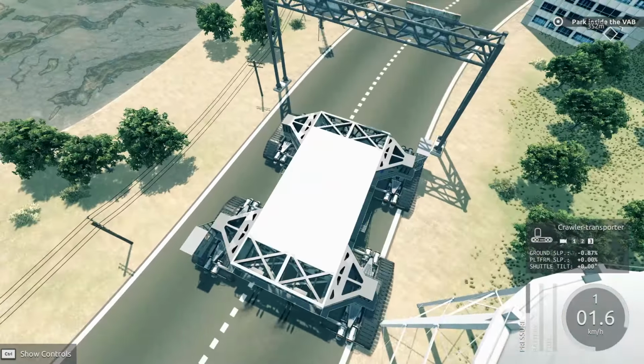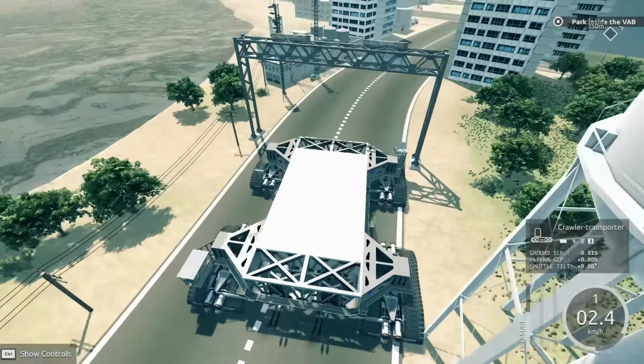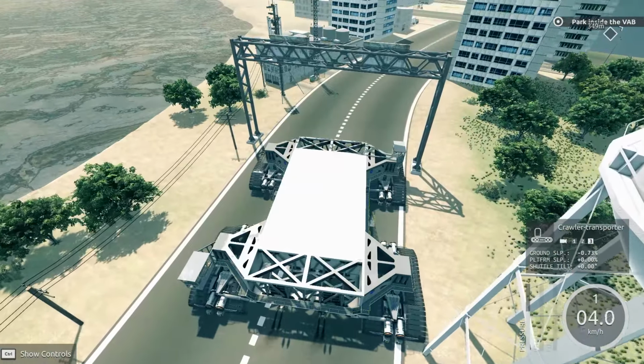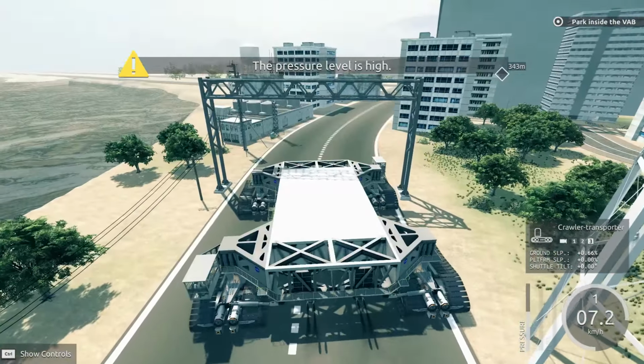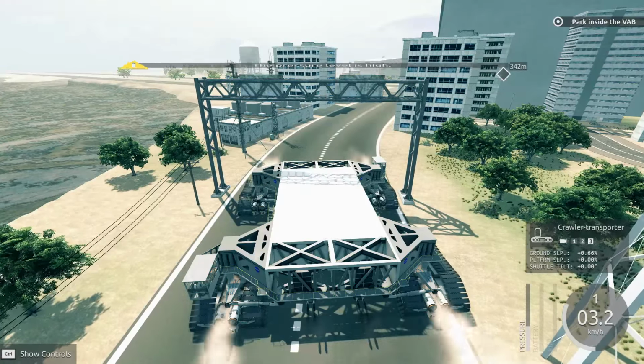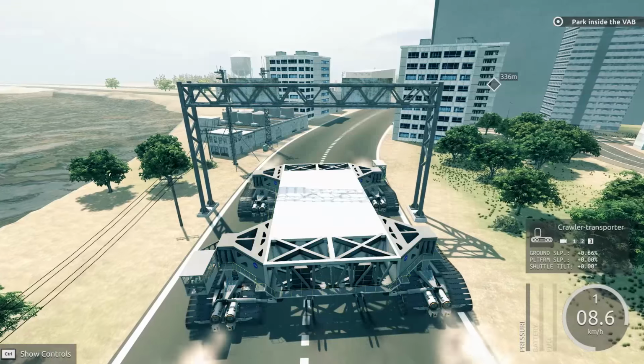It can't swing around because the back edge is catching on there. Here it goes. We're free. Okay, that's coming on. I was going to say... Oh, the pressure level's too high. We feel the need for as little speed as possible. It's going to take us a while to get there.